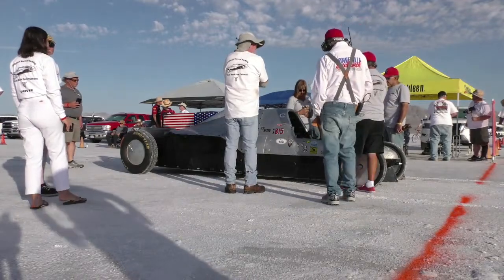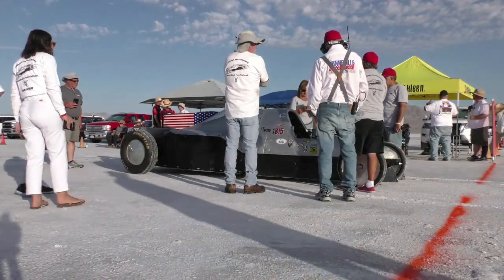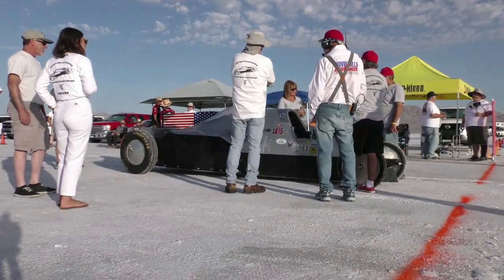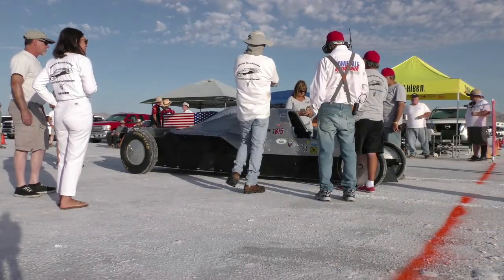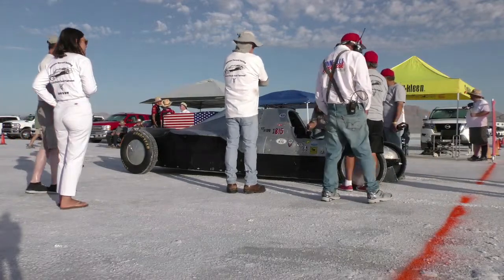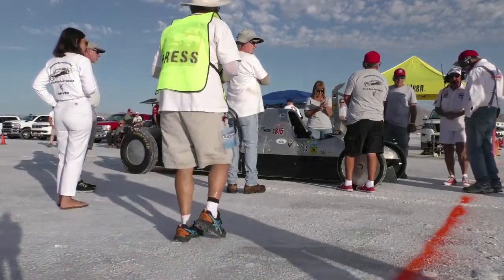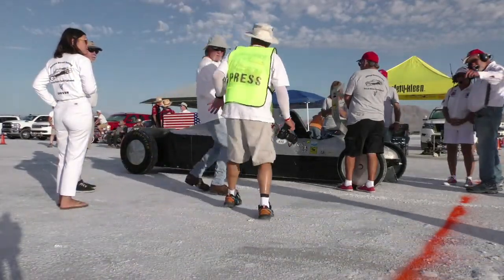We'll see how they do. So it's still a race, guys, for that hot rod trophy. If Turbinator can't manage to get their vehicle running, they're not going to get the trophy, and it'll be the Speed Demon potentially, unless there's another 400-mile-an-hour contender here that I have not seen.